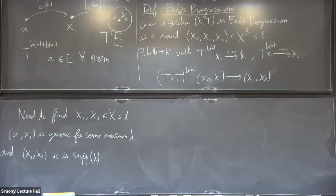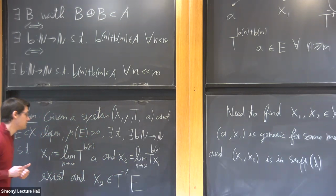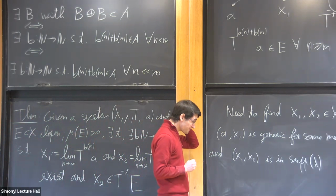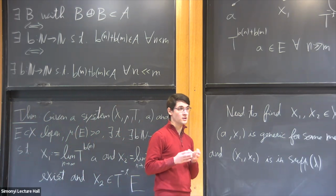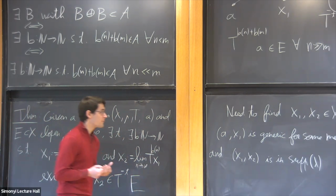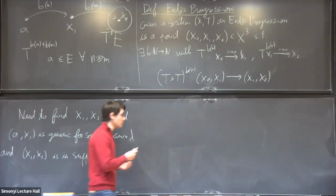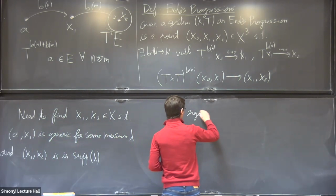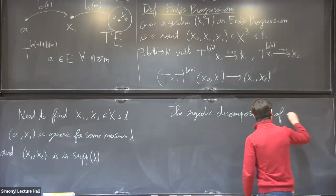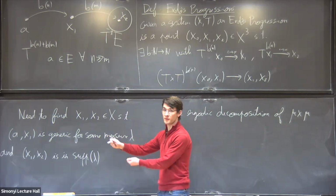But the product measure, which is the natural measure to put on X cross X, is not ergodic in general, unless X is weak mixing. If X is weak mixing, this becomes rather trivial. But if it's not, we need to look at the ergodic decomposition of the product measure to have ergodic measures we can work with. Okay, and so I can just very briefly say that the ergodic decomposition of the product measure mu cross mu is described by the Kronecker factor of X.